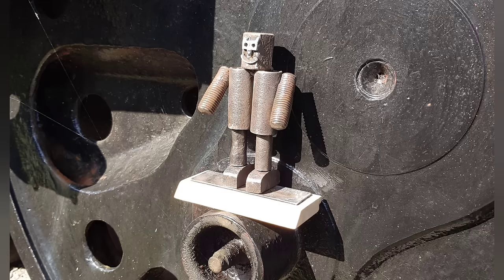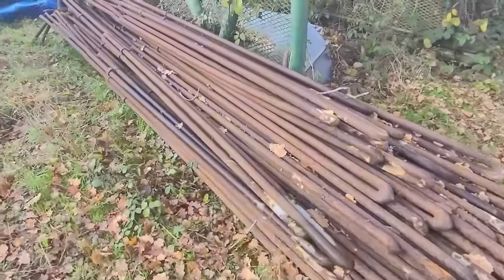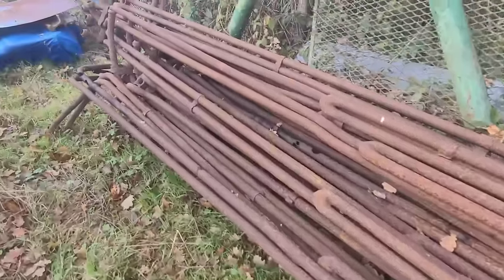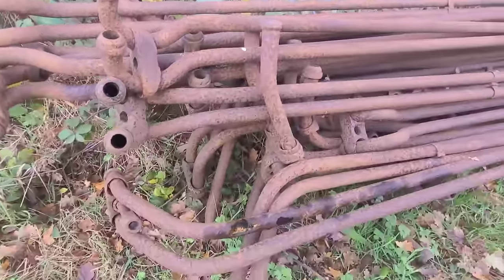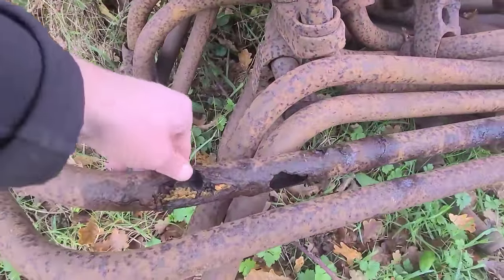These awesome souvenirs are made from these. This rusty old pile of metal here are the superheater elements out of Sir Frederick Pile's boiler. And as you can see, they're past their best. And they definitely got a few holes there. More perforations than a Tetley tea bag.